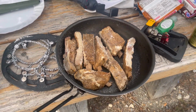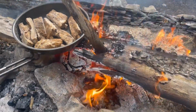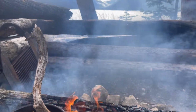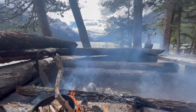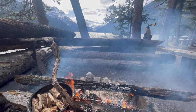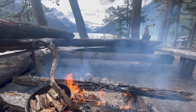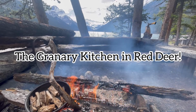So these are gonna go over the fire, heat through basically, and then we're gonna baste them in the sauce, and they'll be ready to go. Just put them directly onto this burning log here. There's the Lyle Glacier in the background. Thank you, Patrick Malkin, for supplying these sticky ribs for us to have here in the backcountry. Go check out the granary in South Red Deer.